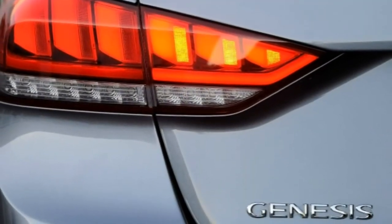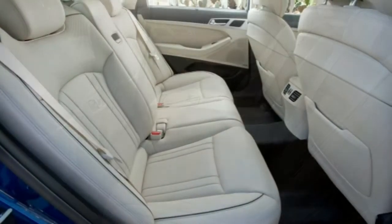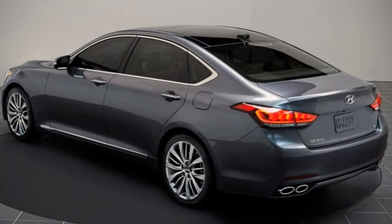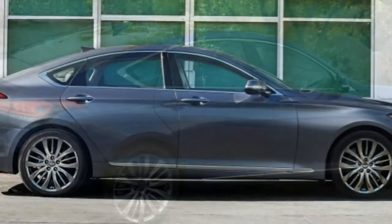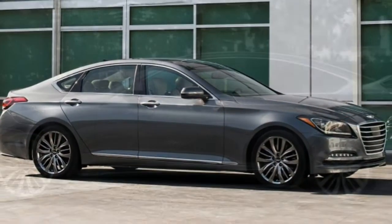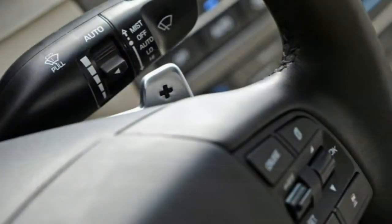The Ultimate package requires both the Signature and Tech packages. It adds a power trunk lid, a color head-up windshield display, an upgraded navigation system with a center console multi-function controller and a bigger display, matte finish wood and aluminum trim, a carbon dioxide sensor for the climate control system and a Lexicon 17-speaker surround sound audio system. All-wheel drive can be added to any Genesis 3.8 and with it comes headlight washers, heated rear seats and a heated steering wheel.